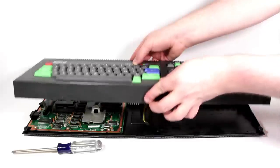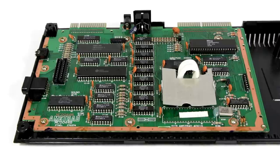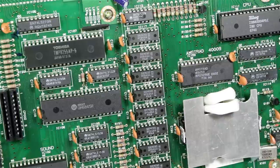Chances are you'll never have to open the thing up, but because I'm a bit of a perv when it comes to computers, let's strip her down and take a good look. This is a later revision motherboard, which is about half the size of the original, but pretty much everything is the same technically. It features a 4 MHz Zilog Z80 8-bit CPU, 64 kilobytes of RAM, and a 32K ROM, with 16K of that dedicated to firmware and another 16K for the Locomotive BASIC language.